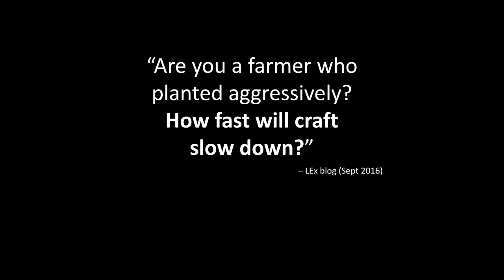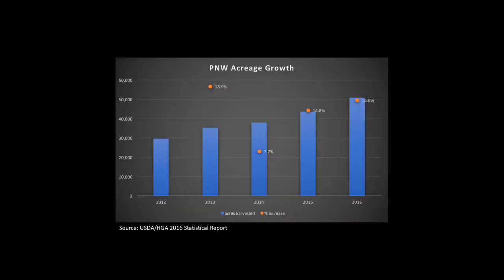Now let's take a look at the second contributing factor. Did dealers and growers plant aggressively? Well, according to the HGA, U.S. hop acreage has increased 72% over the last 5 years. Now, it's important to remember that yields are down because there's been a dramatic shift from alpha to aroma production in recent years. If that statement doesn't make sense to you, go watch those webinars I mentioned earlier.